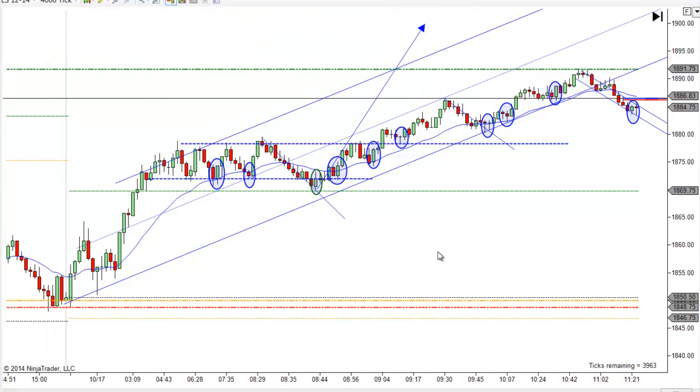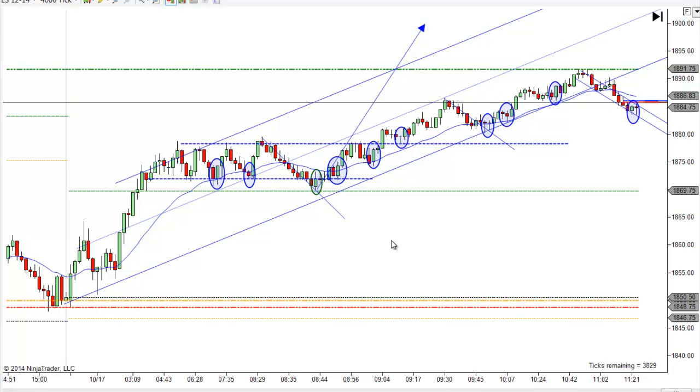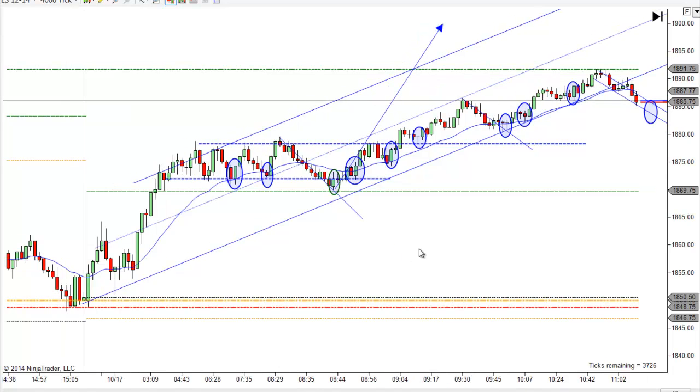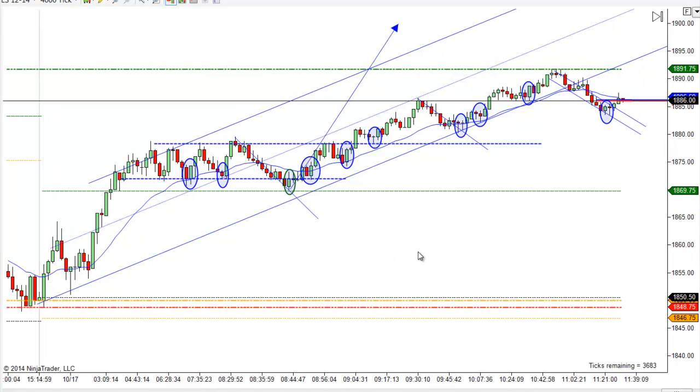If it didn't take off like some of these did and get a quick, easy 3 points, I would consider exiting and taking a couple of points. I wouldn't let it back up too much, in other words. And that's just what I did today as I was experimenting. I'm not even sure I would continue to do it that way, but that's what I did today.